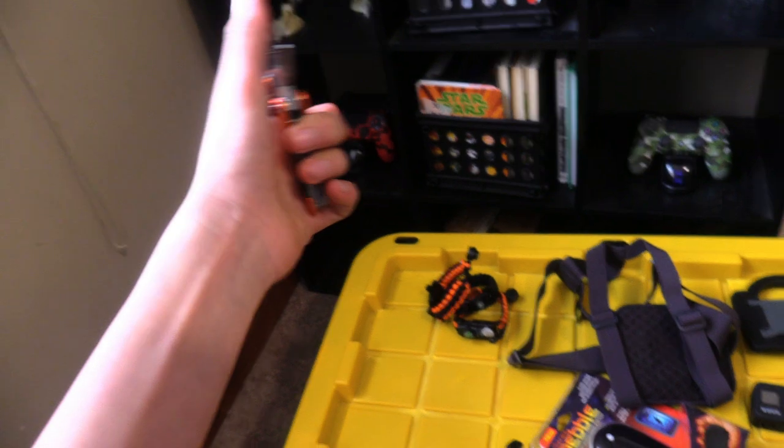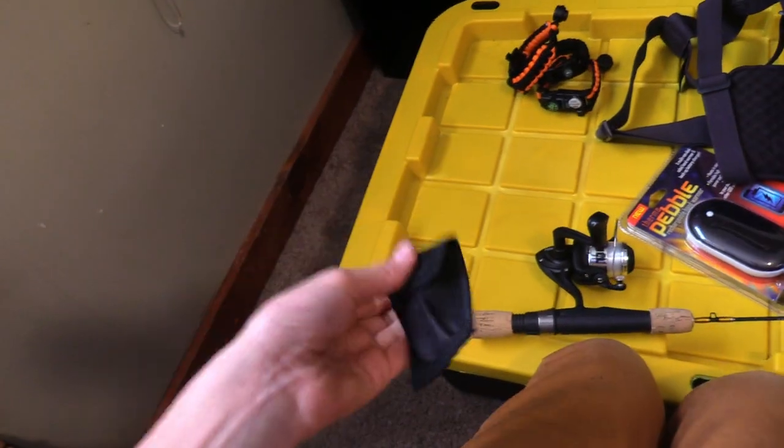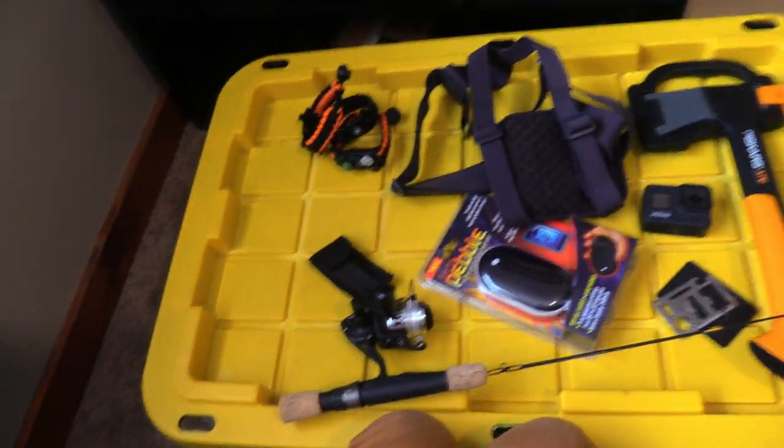The next thing I got is this Leatherman. It's a little tiny Leatherman, has all the cool stuff in it. And it comes with this cool little sheath here. It's so cool. I got a lot of cool stuff. So basically, I'm gonna use all of that stuff in the woods near my house. It's public property, so I can go on there without using real weapons. So, yeah, I'm gonna try and survive with all that.